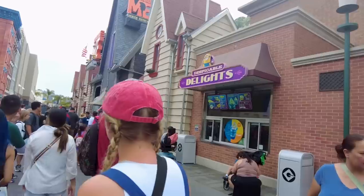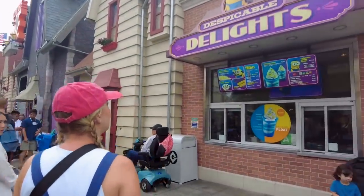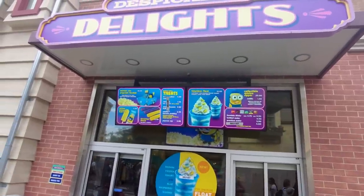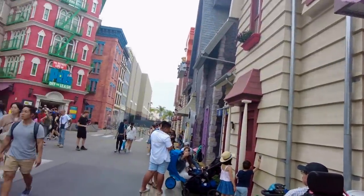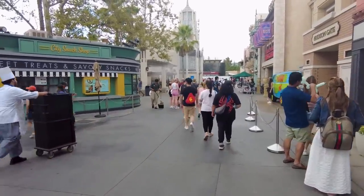Gru. They have different Minion-themed treats here than we do. So, Nutella banana pudding. It has banana runs on it. I love banana runs. Those are the best kind. Can I get a banana? All right, we are headed to our next stop.